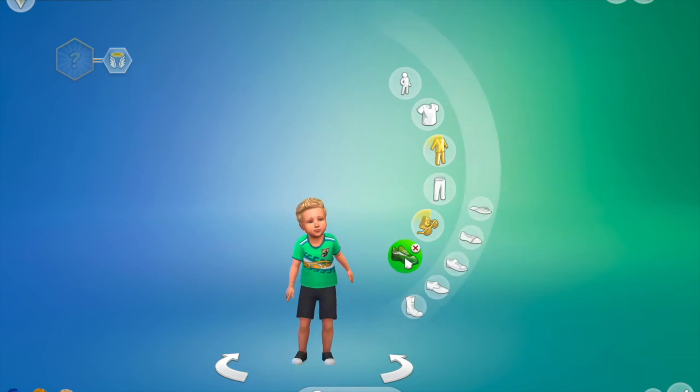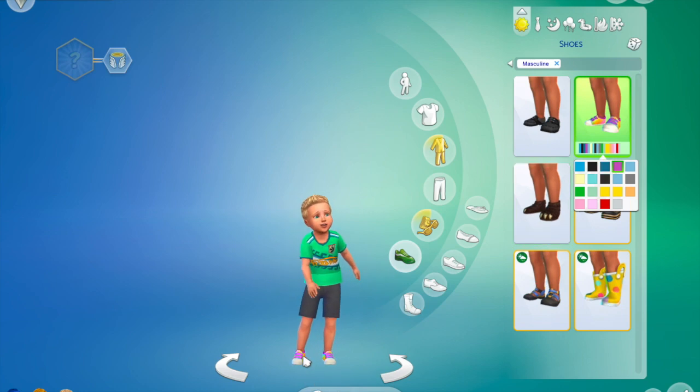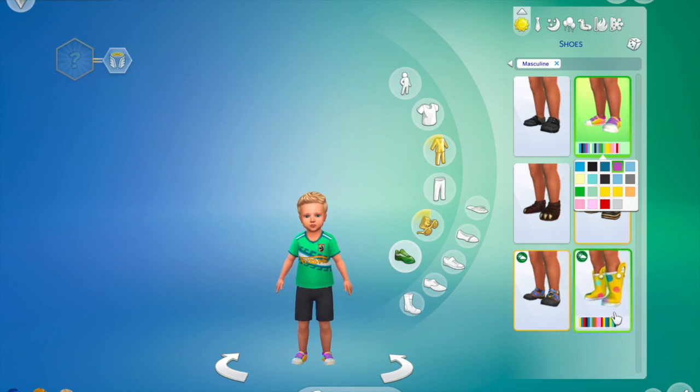So, for... let's do... we can do orange, maybe? Or maybe not, because we also... Ooh, I actually really like that. Like the little purple, like with the... like orange and green. Let's see. I don't know.